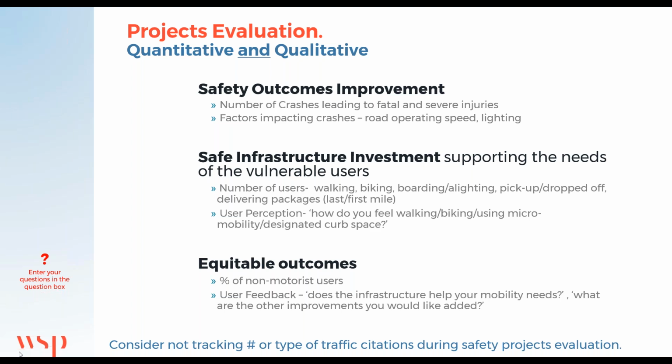The criteria for evaluation must be both qualitative and quantitative. The supporting qualitative information comes from the users' survey responses. While a survey response might not be as black and white as data, it is important to study nevertheless, so we have a 360 view of what's happening there. The criteria itself is, yes, let's look at safety outcomes. Let's also look at how we have invested in safer infrastructure for the vulnerable users and the safety outcomes resulting from the investment. The qualitative and quantitative metrics are noted in the bullets below.